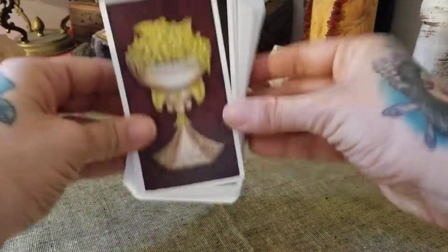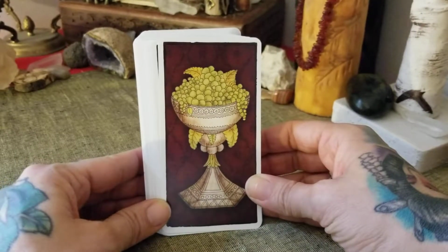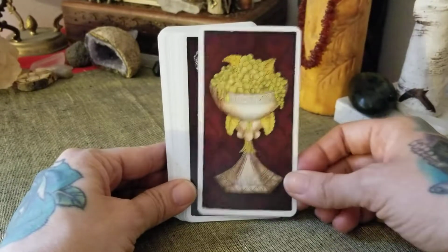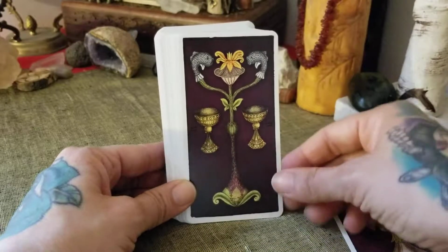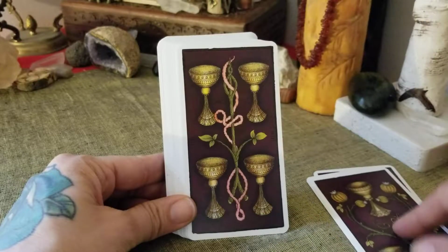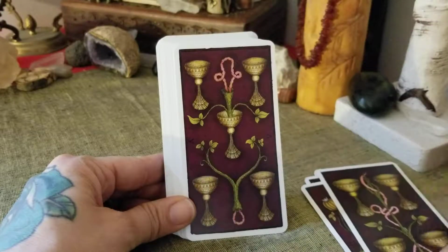Now, the pips. I mean, this is a Marseille deck, so you have your not overly illustrated, but this one, they do a fair job even with what little stuff they do use on it. So, I mean, our ace. 3, 4. Oh, you see we got our entrails have come back into play.